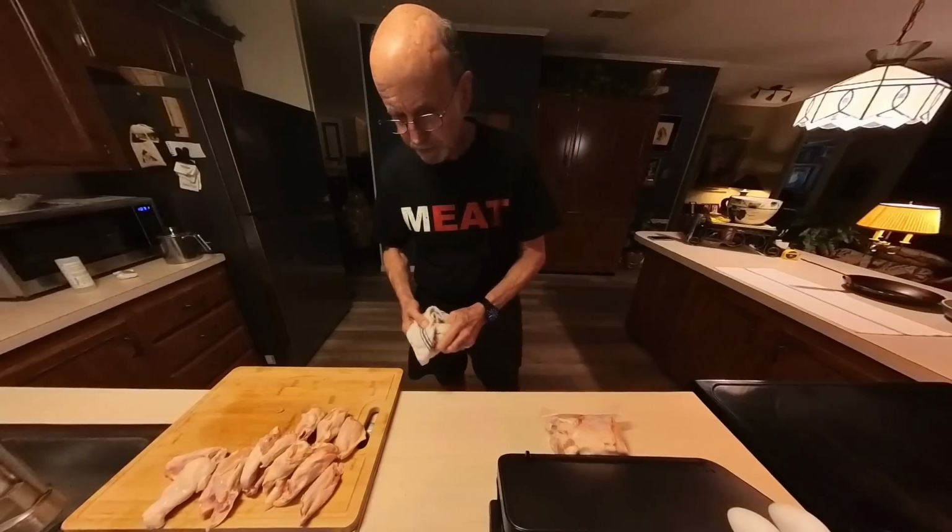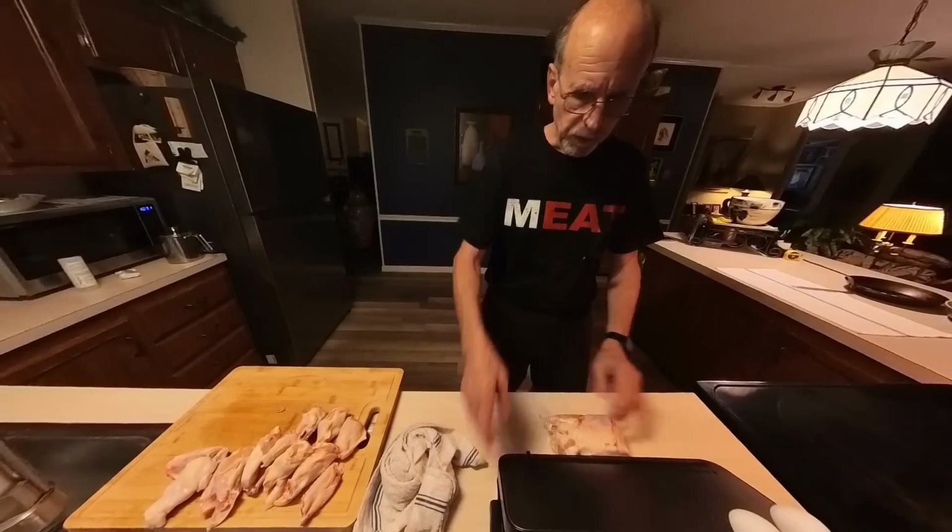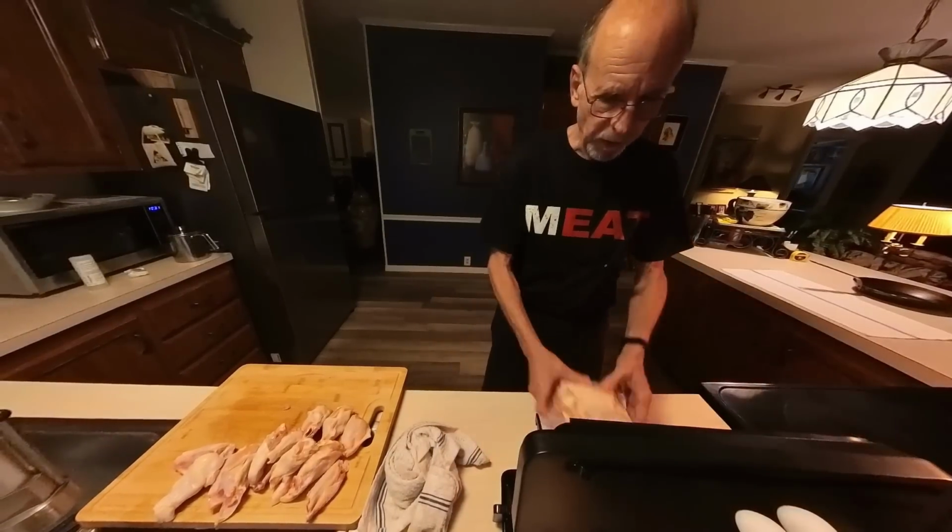And we'll let that seal itself. If I'm sealing food for a longer time in the freezer, I'll take a felt tip and write on the bag what it is, where I got it, and the date that I put it away. But for things that I know I'm going to be eating in the next week or two, no need to put dates on them. So that's the first one.